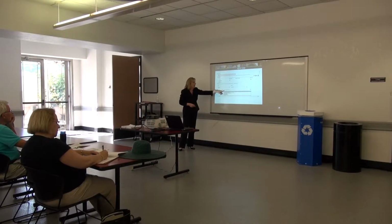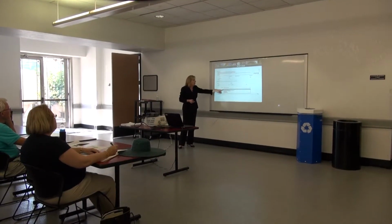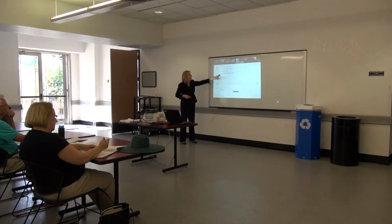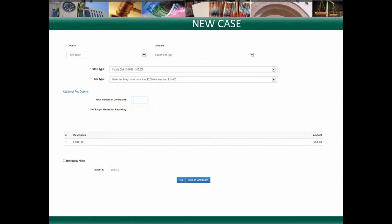So I picked county civil. Of course it wants to know a subtype. Okay, so it gives me the list. Is it a foreclosure? Is it a PIP case? Is it a wage dispute? What is it? I need to choose one of those. Once you choose, I just chose a matter involving a claim of 5,000 but less than 15,000.